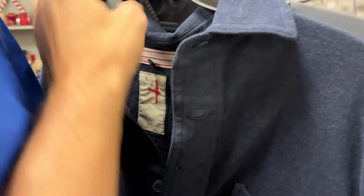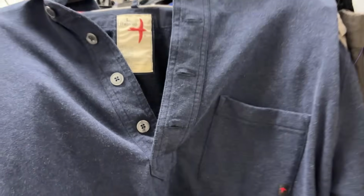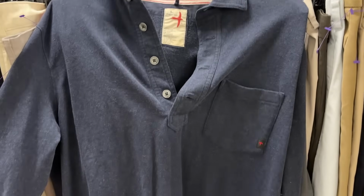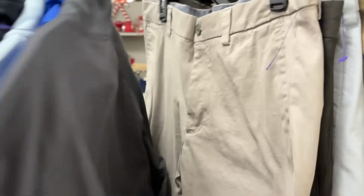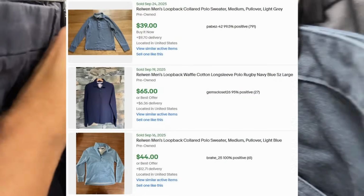It's a lot of men's items here, but this Rel Wen, this is the one I want to show you because I just sold that Rel Wen that I found at the bins. But this one here is a Rel Wen loop back polo. I'm pretty certain that's the style this is called, and you'll see prices vary. I want to say they range from 30 bucks all the way up to 70 pre-owned, but they are always consistently high for those polo shirts. So I got that photographed, and again, we'll get it listed tonight. I'll list it in the $50 range.